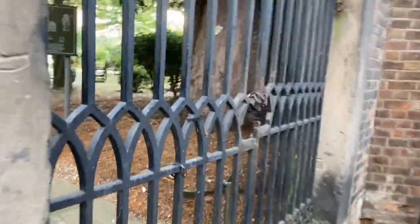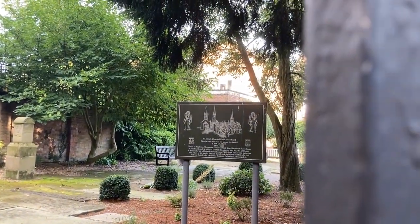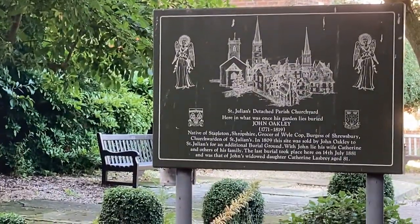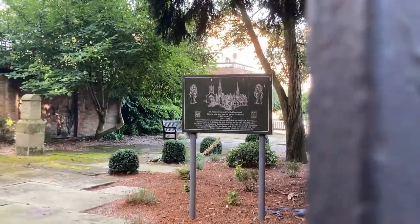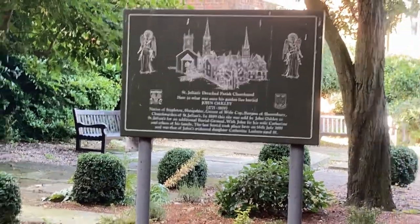Place is pretty mental, actually, isn't it? What's that? St. Julian's detached parish churchyard. Here, in what was once his garden, lies John Oakley. 1819. He wasn't that old. 1771 to 1819, so 40-odd? 42? Oh no! Come on, you.